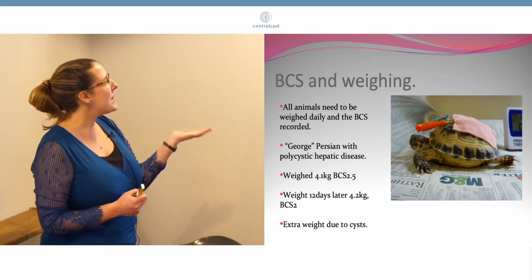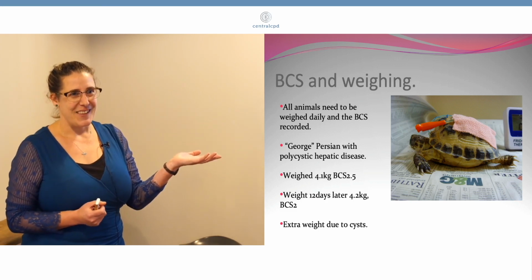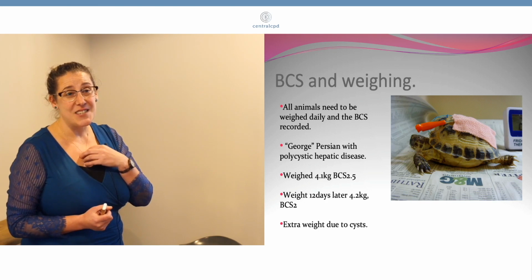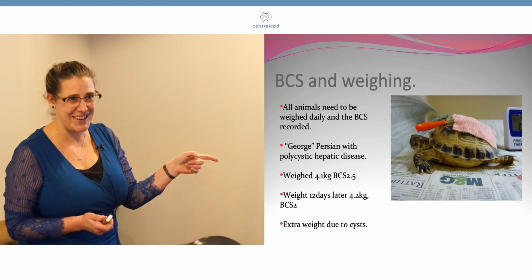So this little dude has got an esophageal feeding tube in. So it makes me giggle every day. And I get people go, oh, the cat can't have a feeding tube because it's under a kilo in weight. 150 grams, people. Put a feeding tube in.